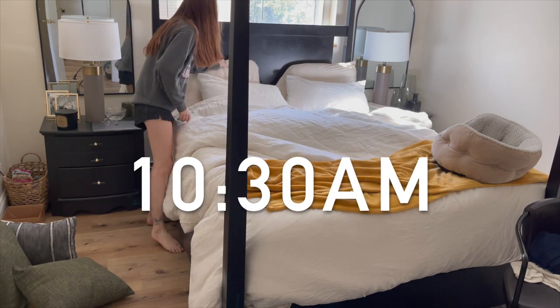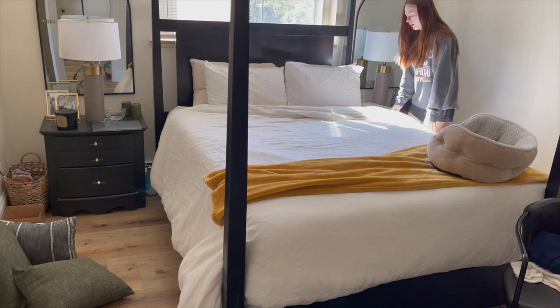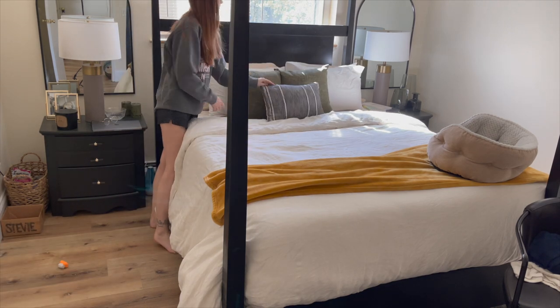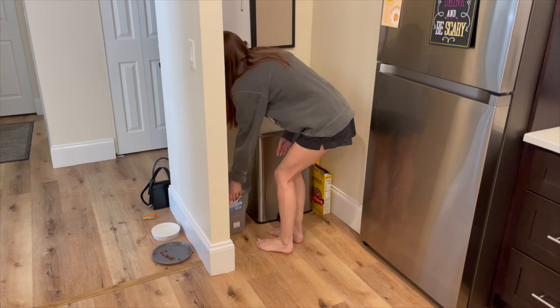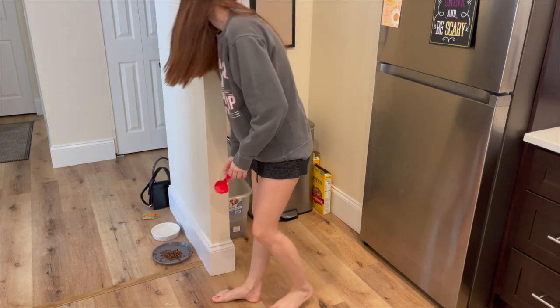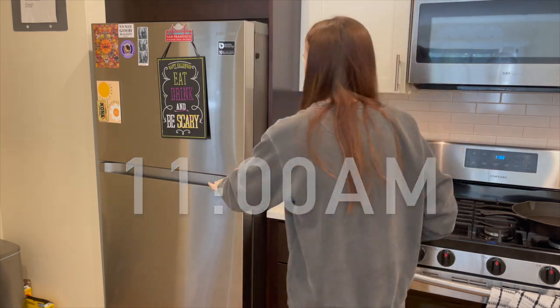First thing that I always do is make my bed. It just makes me feel like I have a bit of organization in my life first thing, so I always get that done immediately. And then I just go to feed Stevie and make myself some breakfast. Normally I just have a bowl of cereal or something easy like pancakes or eggs.